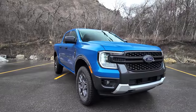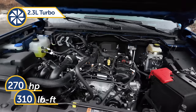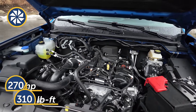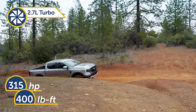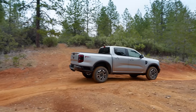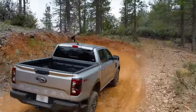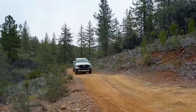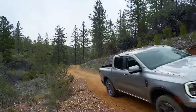Two engine options will be available. The first option is Ford's 2.3-liter turbo four-cylinder with 270 horsepower and 310 pound-feet of torque. The other option will be the 2.7-liter turbo V6 making 315 horsepower and 400 pound-feet of torque, which won't be available until summer of this year. Both engines are mated to a 10-speed automatic transmission with rear-wheel drive coming standard on all models. And of course, four-wheel drive with an optional locking rear differential is available at an additional cost.